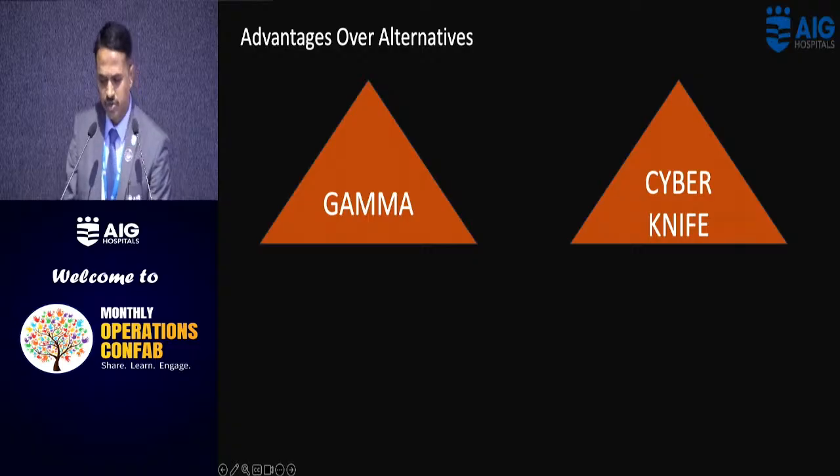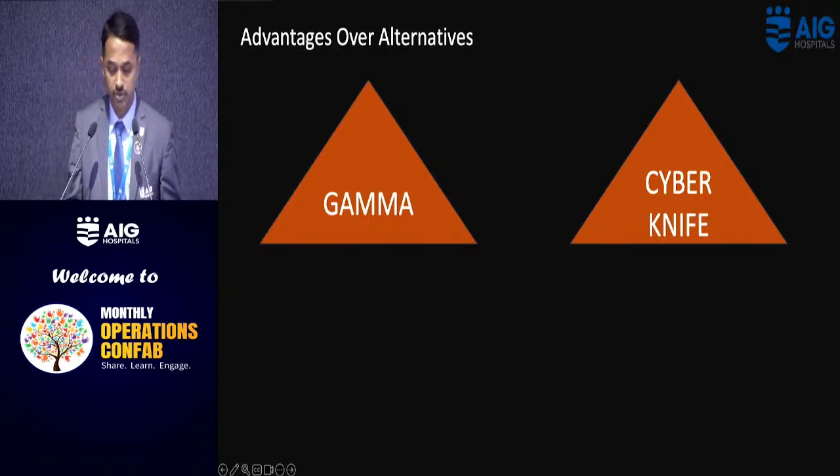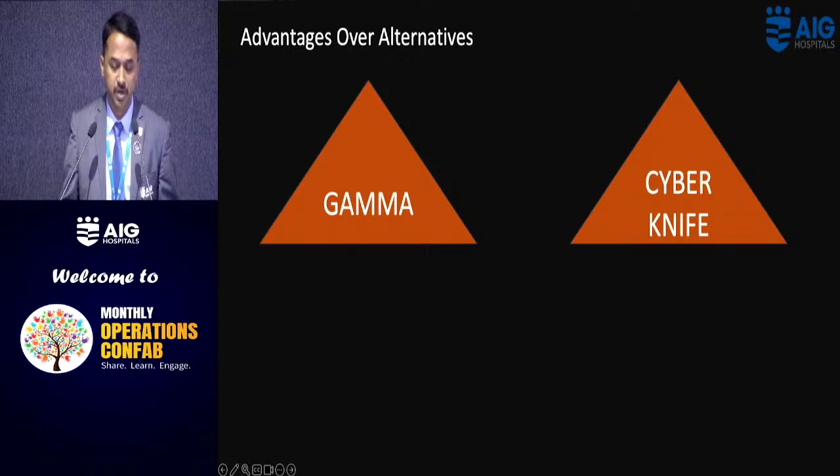Now we will go through the alternative treatment options and see the advantages of ZAPEX over other alternatives. Gamma Knife and CyberKnife are the alternative treatment options, whereas CyberKnife is the closest alternative to ZAPEX.